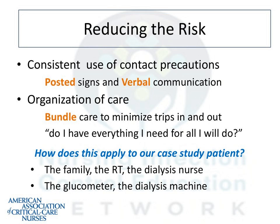When we think about the particular case of our case study patient, we have some other risks besides the nurse going in and out of the room. There's the family going in and out of the room. There are other members of our ICU team, the respiratory therapist, the dialysis nurse. In addition, we have equipment, as Monica mentioned, that can be a vector for contamination. The patient is diabetic, so a glucometer will travel from this patient's room to the bedside of other patients. The dialysis machine will go from this patient's room to other parts of the hospital. Any diagnostic equipment, such as an ECG machine or ultrasound, will also be used repeatedly with other patients.